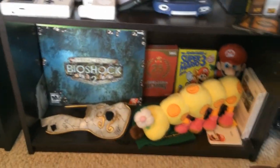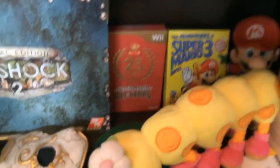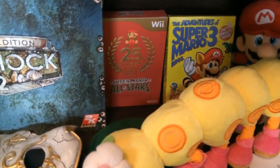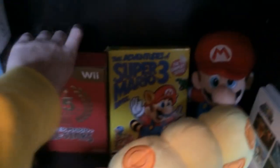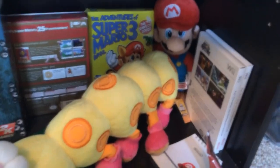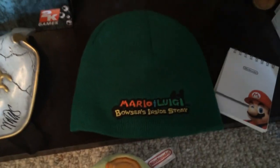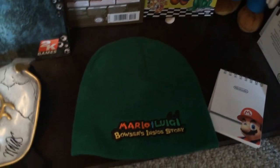One level lower is a little random shrine of randomness. Obviously, we got the Mario theme going on. I didn't know I had that. I have the limited edition anniversary thingy. That's cool. Forgot I had that. Right on. Sweet. Got the Mario plushie. I think these are the galaxy coins you could get if you pre-ordered. Launch coin. A notepad. A Wiggler. And a Bowser's Inside Story beanie I got from PAX a long time ago.